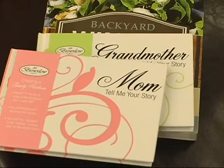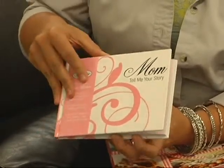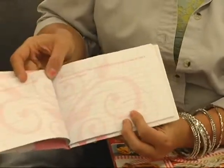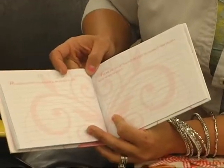The other book I want to tell you about, a little bit on a more personal level, these are called Between You and Me books. They come in mothers, they come in grandmothers, they come in fathers, grandfathers, aunts and uncles. There's a whole series of them. But what you do is you're going to sit down with your mother or grandmother and literally interview them, asking them the questions that you have right here in the book. For example, who taught you how to drive?